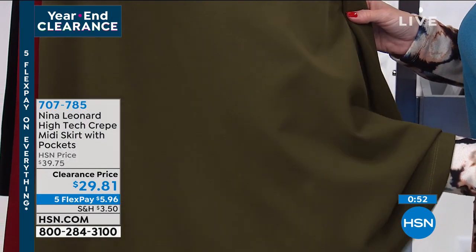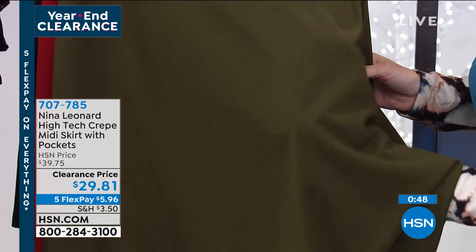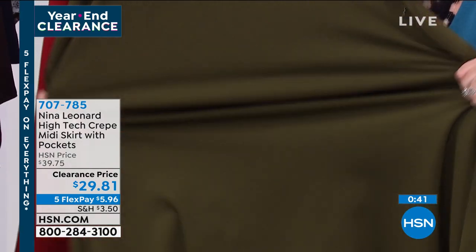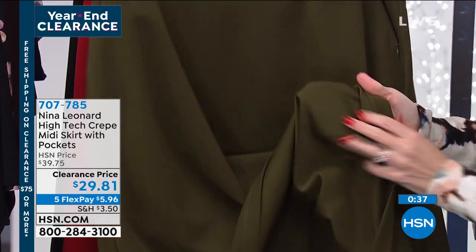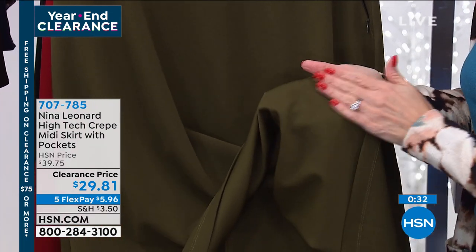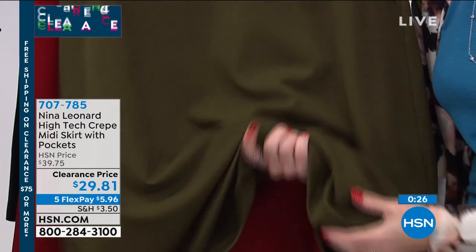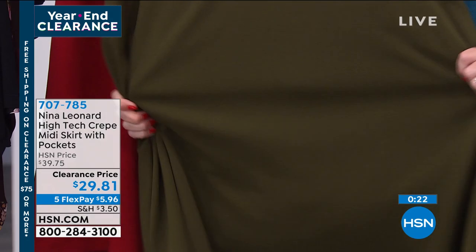I want to show you that you don't even have to wear any shapewear under here. It is not going to be see-through, right, Kate? Oh, absolutely, completely opaque. The high-tech crepe is great because, like I said, it's smooth on the inside with a texture on the outside. So it's very reminiscent of days of yore, a very expensive crepe, but you're getting another property to it, and that is the beautiful stretch, and I have to keep saying it, return. Every time you move, you stand, it goes with you.